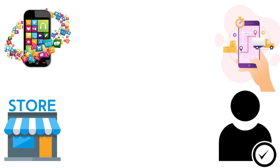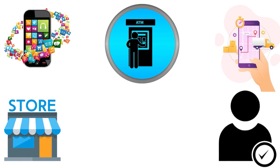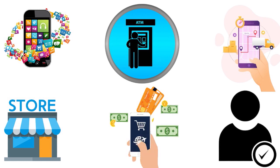Okay, this is important. One thing I need to say is that the point of sale limit for this card is $3,000 a day. You can withdraw via ATM a maximum daily amount of $600, where the total card load limit is $10,000. And you can add up to 5 card holders, not a problem. So you can keep track of family spending or shared expenses. This is really good.